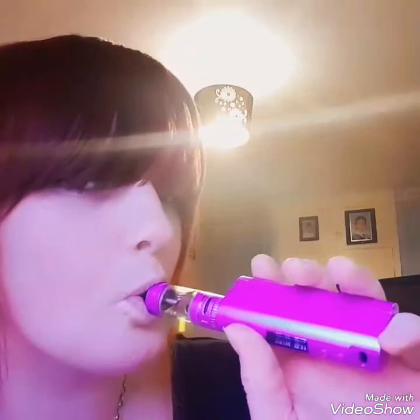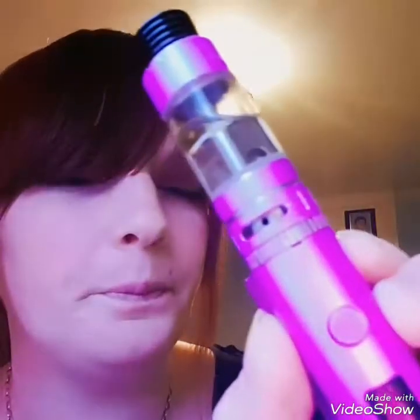Now, this is still not going to pour out loads and loads of vapour, but you're going to get, obviously, more vapour off it. That's with the airflow wide open, and that was a direct lung inhale. Now, you can turn the airflow right down and do a mouth-to-lung inhale off this tank too.